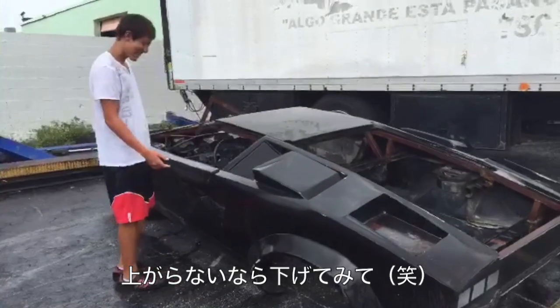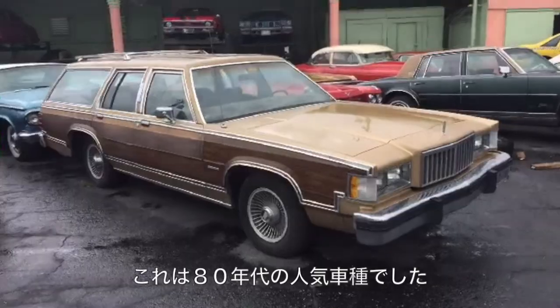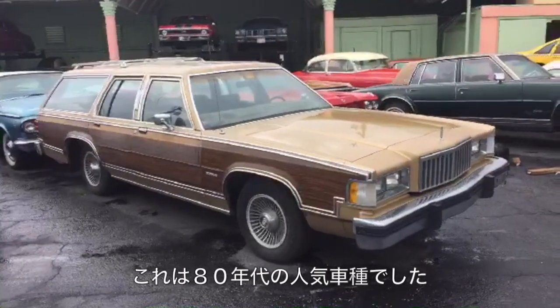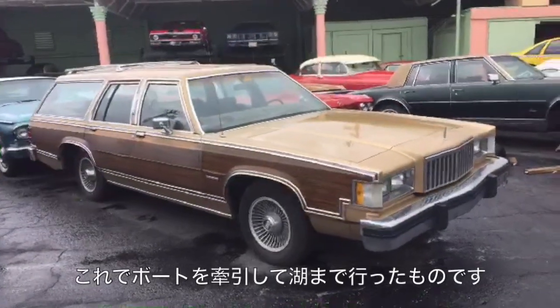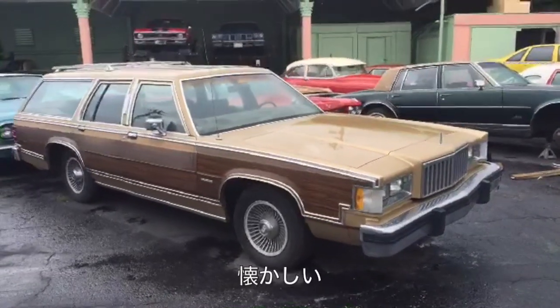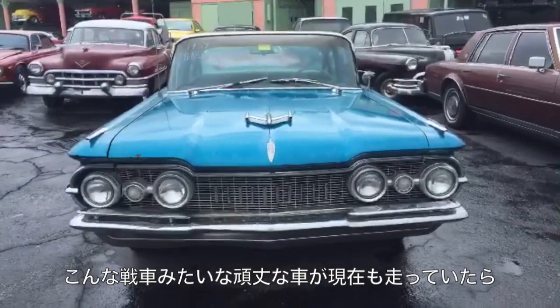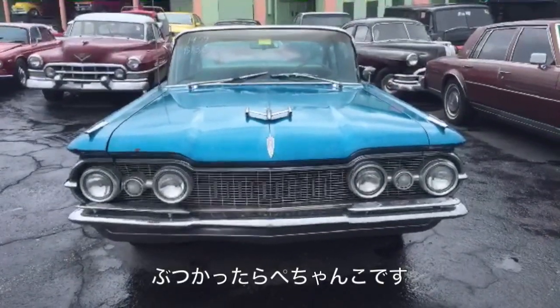No, I think you gotta lift them the other way. Try it. Growing up as a kid, this is the kind of car we went out in. We towed a boat behind this in California with our cousins. This was one cool car back in the day. Wow, they don't build them like this anymore. Man, you run into this thing, you lose.